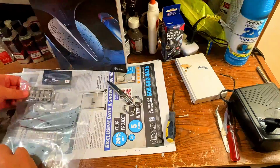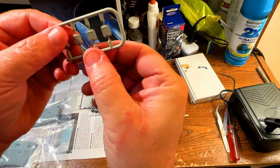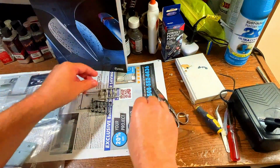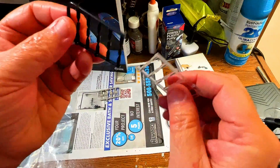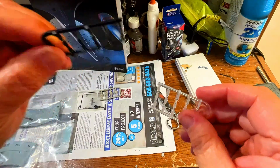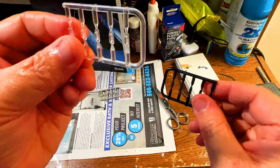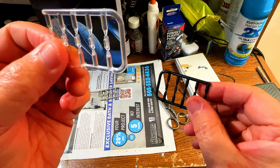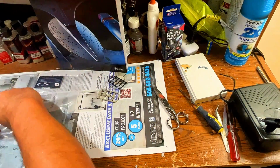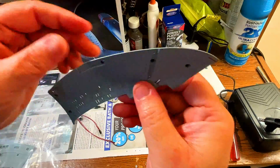All right, we'll start with, we've got the escape pods, 4 escape pods, and we've got windows. If you guys are sick of windows, then this model's probably not for you. So we got the dark room, and we got the room with the lights on. So there's 5 on each tree. And our first piece of hull, exterior hull, nice.